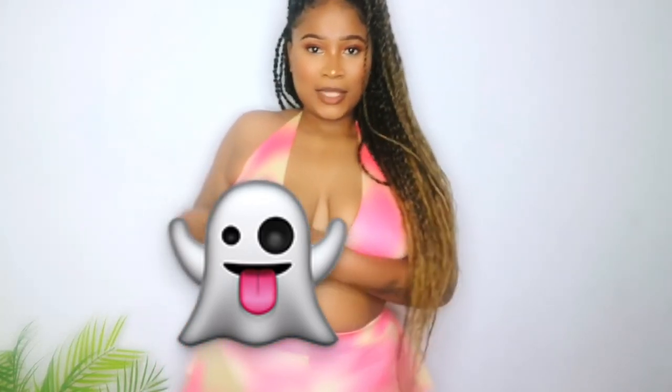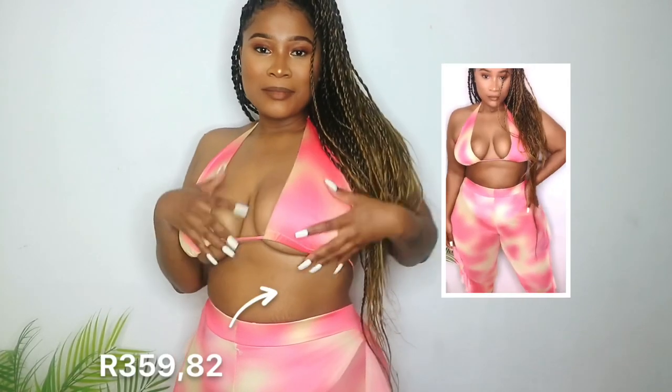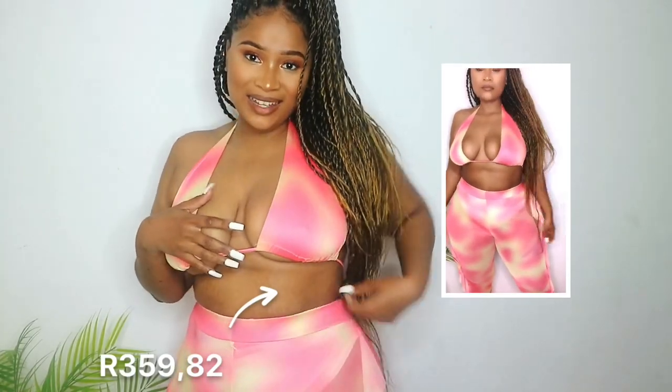The quality. I have no words because the quality is amazing. Oh, not a nip slip, child. 10 over 10. I got this in an extra large. And guys, it's pink. Pink is my favorite color. So perfect. This particular set is perfect. What a summer we're going to have. What a mess I'm going to make in this set. Lovely Wholesale.